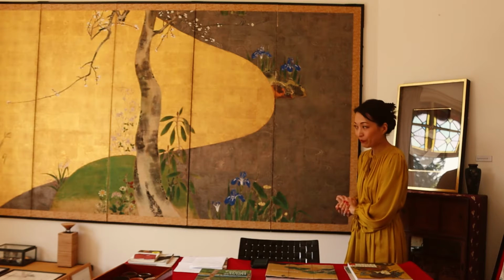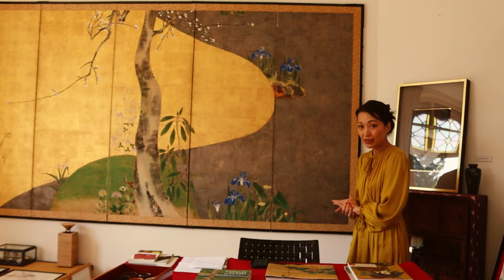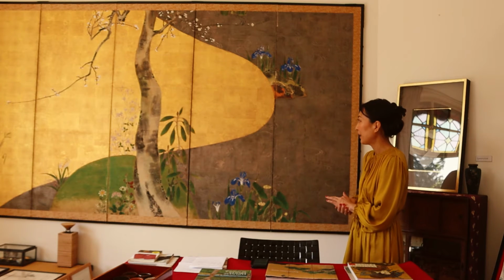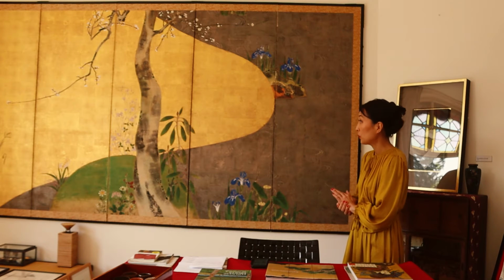And this BYOBU, Japanese screen, is actually from 19th century, Edo period. And this is in a style of Rinpa, following the masters of Ogata Korin, Tawaraya Sotatsu. They are 2 of the remarkable masters that have been known globally.